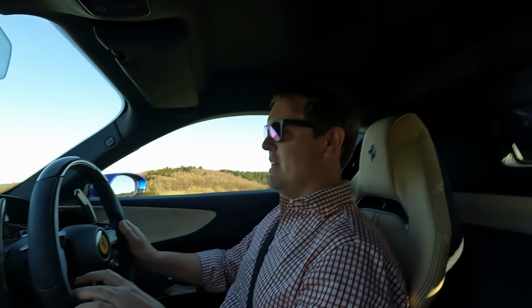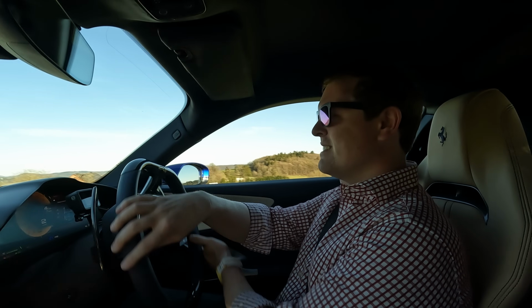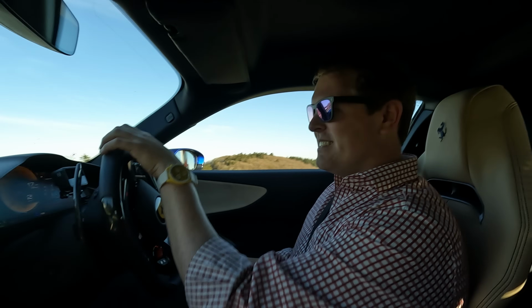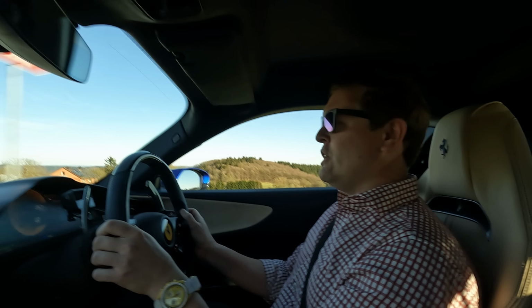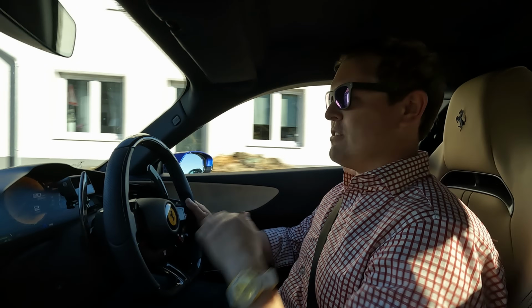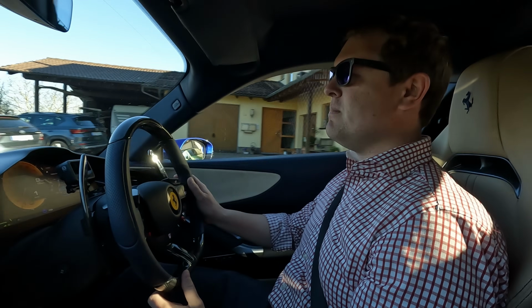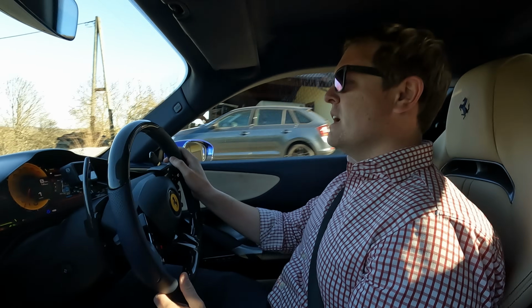Let's press the magic button here. There we go. Sounds better, doesn't it? It does. So, how do you like the car? I like it a lot as a road car, and I've ordered this as a road spec. So no Assetto Fiorano, which would be much better here with the Multimatic dampers. We just have the regular setup.